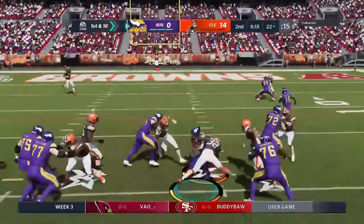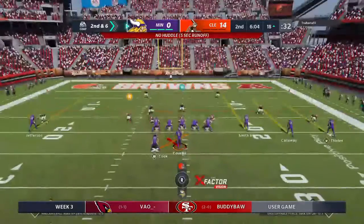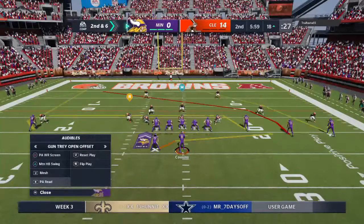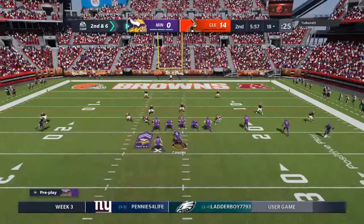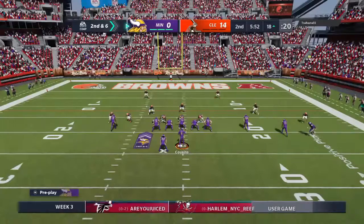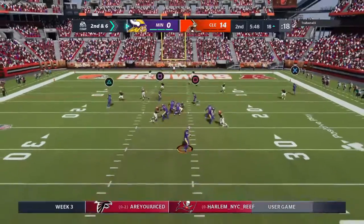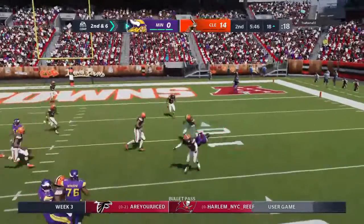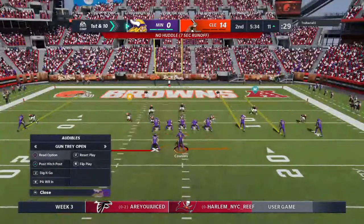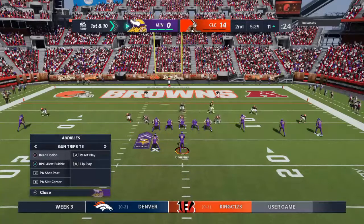First down, here's the run with Cook. And he's got 4 down inside the 20 to the 18. Following the pickup of 4, here's 2nd and 6. It's now 2nd and 6 at the Browns' 18-yard line. Working out of the gun, Cousins. This one brought in by Jefferson. And he's brought down just outside of the 10 at the 11. A gain of 7. And the Vikings first down.